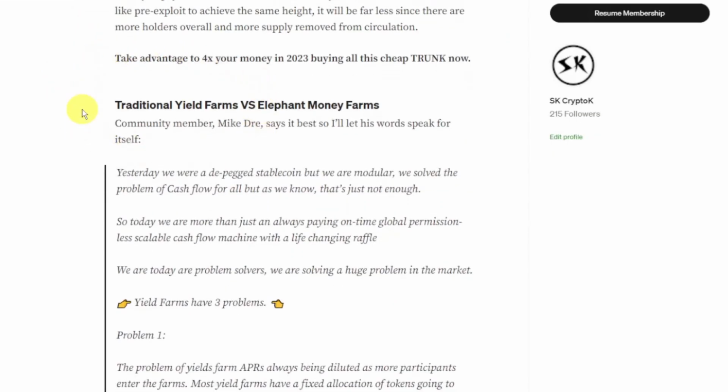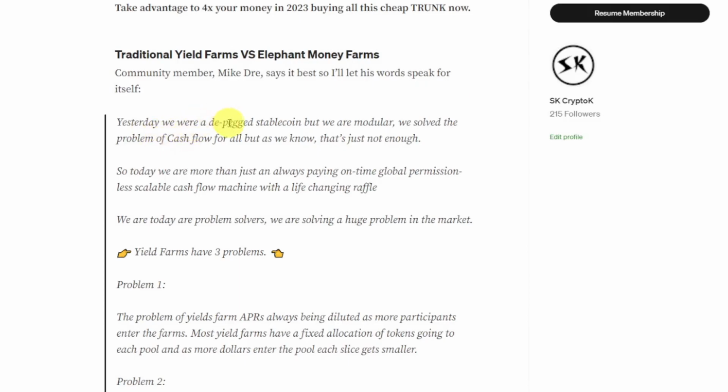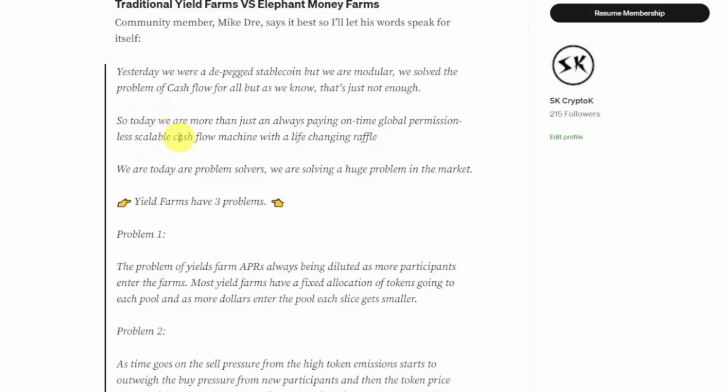Now, in regards to traditional yield farms versus the Elephant Money Farms, community member Mike Dre says it best, so I'll let his words speak for itself. Shout out, homie. But yesterday, we were a depegged stablecoin, but we are modular. We solved the problem of cash flow for all, but as we know, that's just not enough. So today, we are more than just an always paying on-time global permissionless scalable cash flow machine with a life-changing raffle. We are today problem solvers.